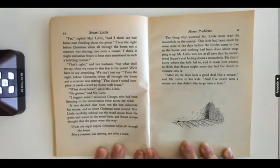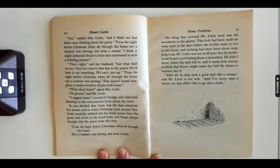"Yes," replied Mrs. Little, "and I think we had better start thinking about the poem, 'Twas the night before Christmas, when all through the house not a creature was stirring, not even a mouse. I think it might embarrass Stuart to hear mice mentioned in such a belittling manner." "That's right," said her husband, "but what shall we say when we come to that line in the poem? We'll have to say something. We can't just say, 'Twas the night before Christmas, when all through the house not a creature was stirring. That doesn't sound complete. It needs a word to rhyme with house." "What about louse?" said Mrs. Little. "Or grouse," said Mr. Little. "I suggest souse," remarked George, who had been listening to the conversation from across the room.